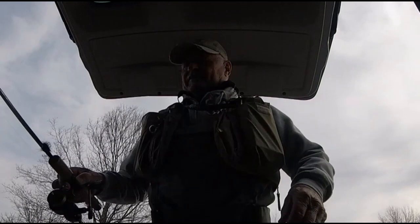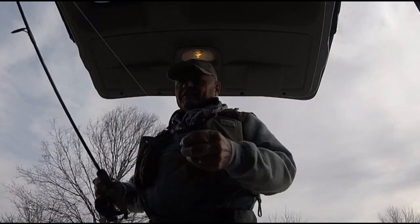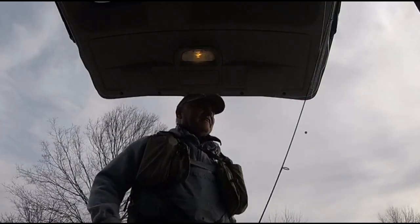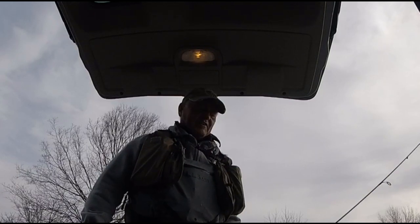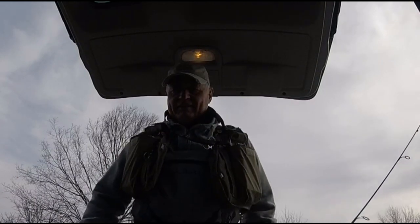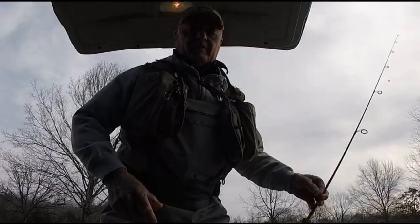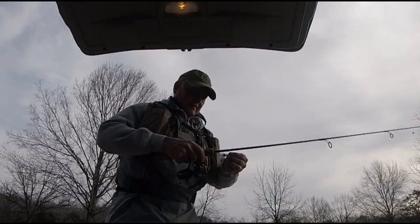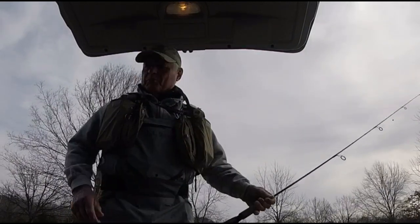Well, as you saw, I was catching a lot more fish drifting today than I was using woolies, but I decided to go back down to a different area and try the woolies again because that's the way I like to fish. I don't measure the success of my trip by the number of fish I catch. I measure the success of my trip by being able to fish the way I want to fish.